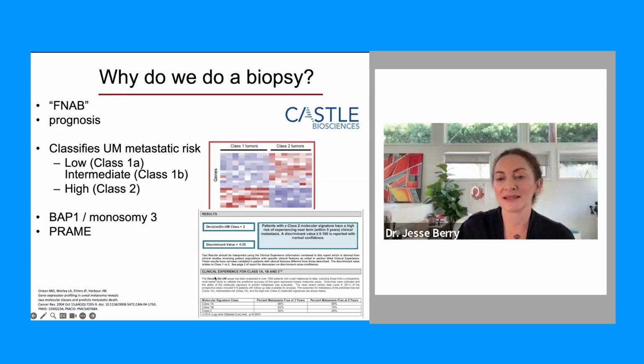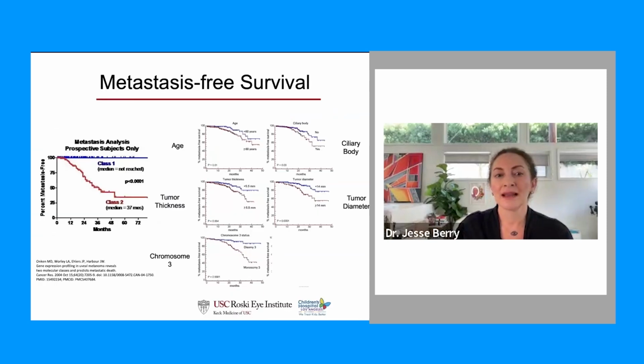From Castle, this is the kind of results that are given to the patient. Patients with class 2, of course, have higher risk of developing metastatic disease. And then you're in a good position to really understand what sort of surveillance you need as a patient. And so other factors that are clinical also impact your risk of metastatic disease as a patient. And that includes age, involvement of the ciliary body, the size of the tumor, both the thickness and the diameter of the tumor, and again, that chromosome 3 status. Chromosome 3 is higher risk.